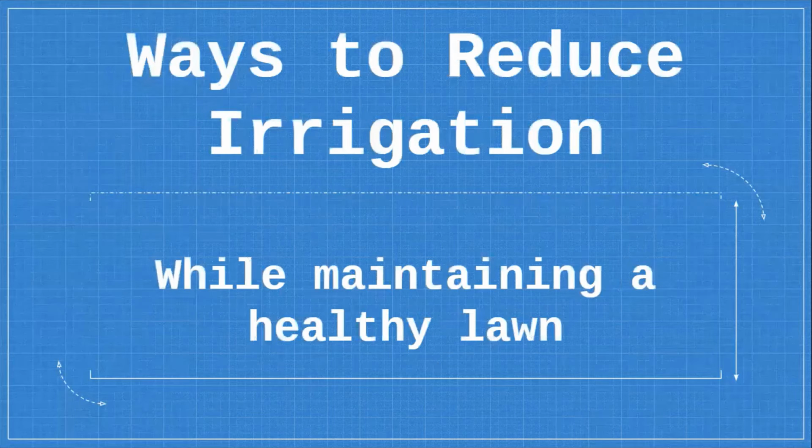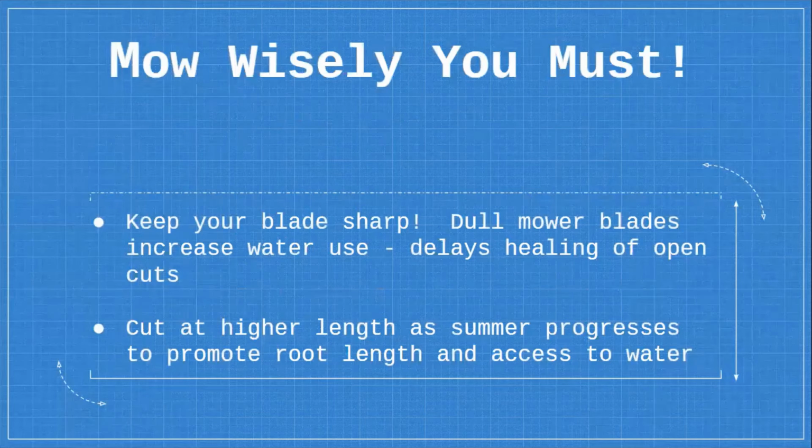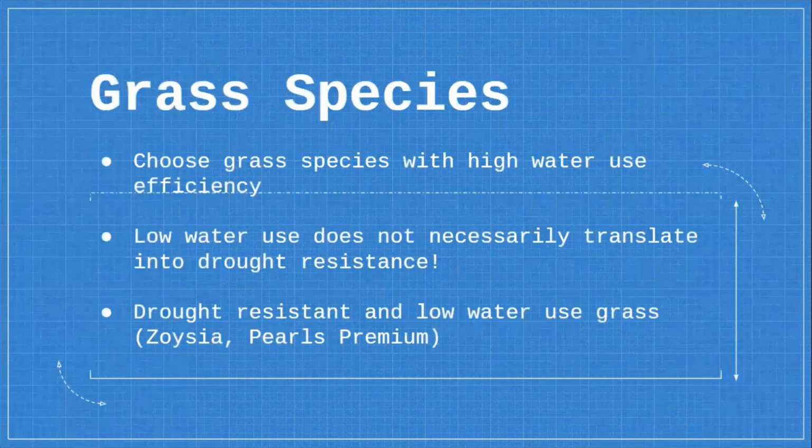All right, ways to reduce irrigation while maintaining a healthy lawn. Mow wisely, you must, says Yoda. All right, keep your blades sharp. Dull mower blades can increase water use by delaying the healing of open cuts in grass. You want to cut at a higher length as summer progresses to promote root length and access to water.